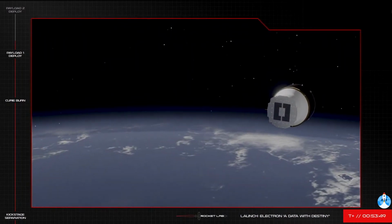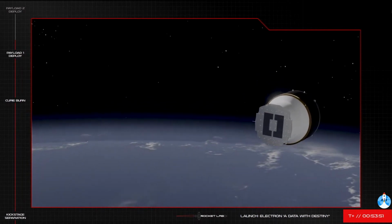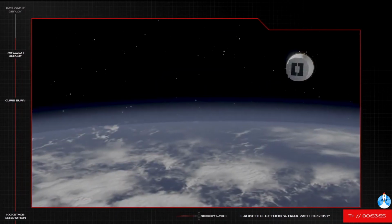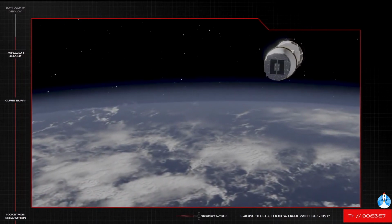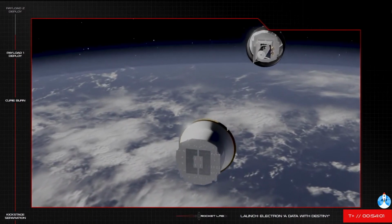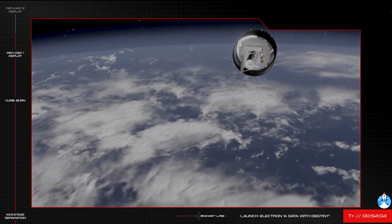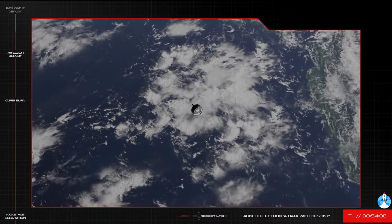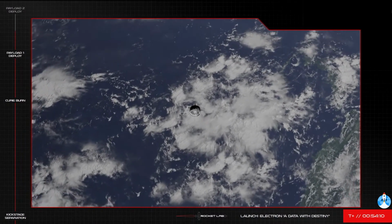Payload adapters deployed. There we go, that call out from Mission Control confirms we've had a successful separation of the upper stage extension. That clears the way for the final satellite deployment today, which should be taking place in just a few moments from now.